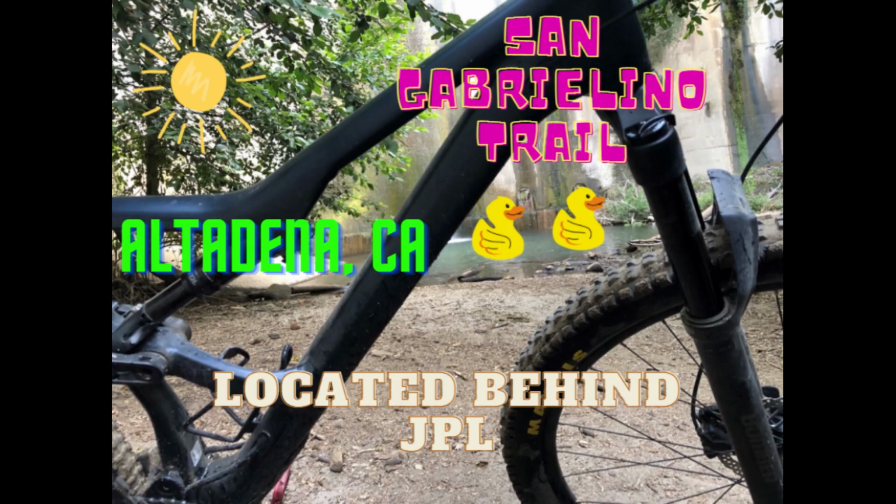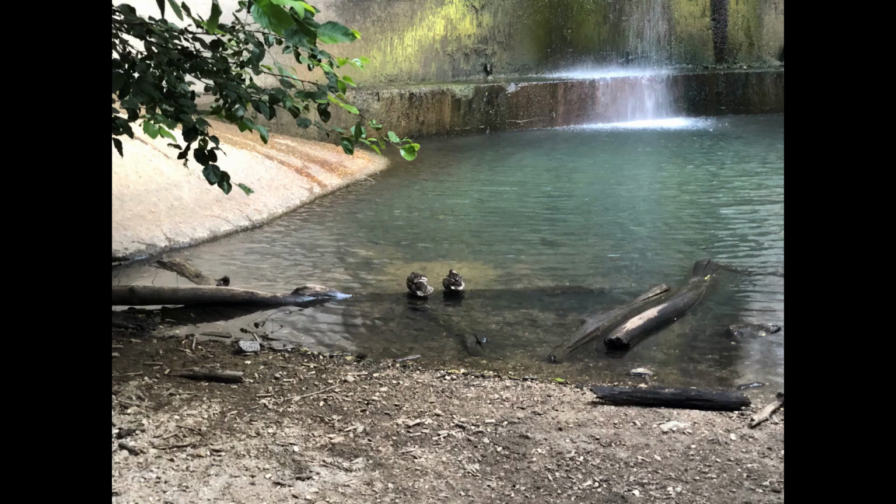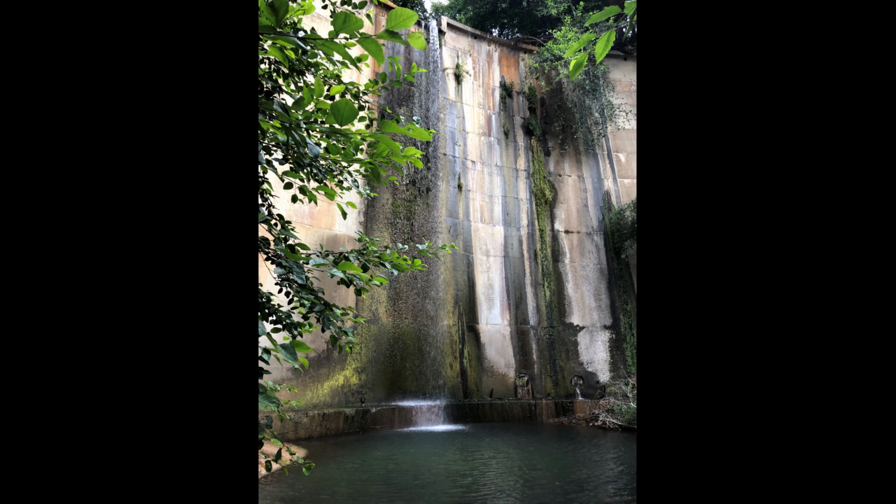This is the San Gabrielino Trail in Altadena, behind the Jet Propulsion Laboratory, or JPL. This is a very popular trail that is heavily trekked by hikers and mountain bikers. It's an easy trail that is about 8 to 9 miles round trip, and on the weekends, it gets super busy, so come early if you want to avoid the crowds.